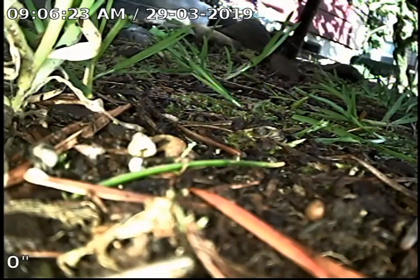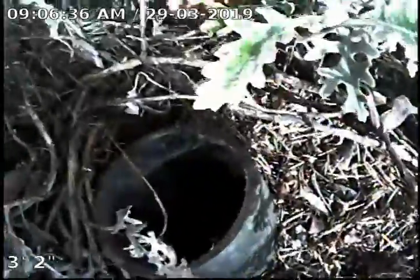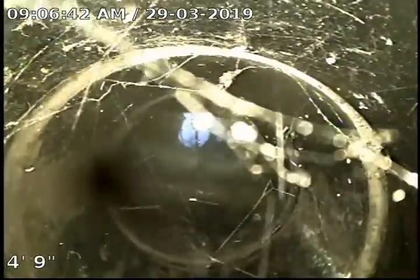Hi, this is Brian with Mr. Reuter Plumbing doing a sewer scope at 5135 Southeast 73rd Avenue in Portland, 97206. Point of access is a 4-inch ABS cleanout that's located on the left side of the building. We're going to be running the camera down the sewer line to check the serviceability of the sewer.